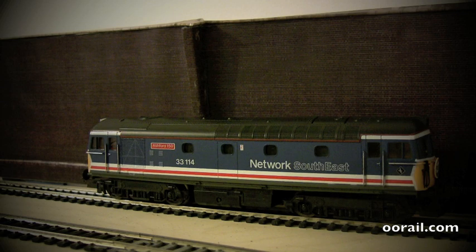This is a Lima Class 33. It's a 33/1 in Network Southeast livery. This is a limited edition version of the Lima Class 33. It carries the name Ashford 150, and it is a limited edition version of the Class 33/1.